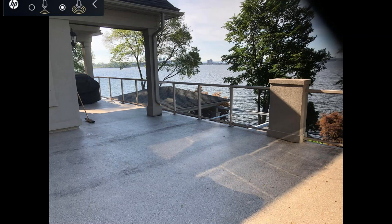So here's an example of a deck that we did about this time last year, and this is Lake Ontario in Canada. What we had here is exposed aggregate concrete. If you've seen exposed aggregate, it looks brilliant when it's new, but over time you get weathering, you get little pits in it, it gets hard to walk on, and it's hard to maintain. So this was a perfect candidate for BalkuSlim.